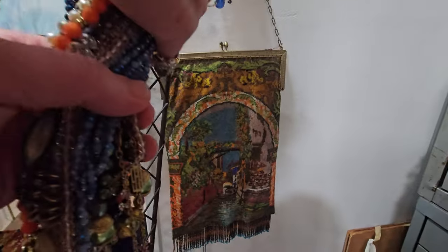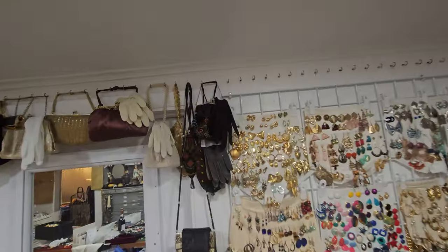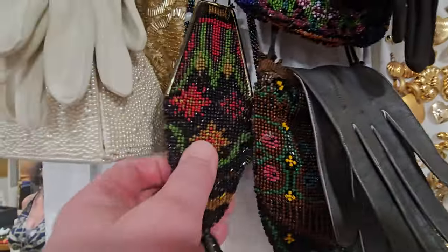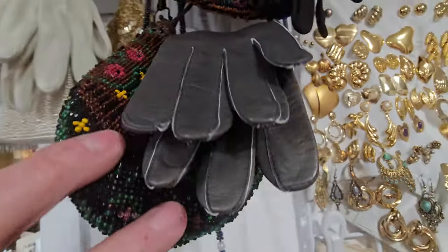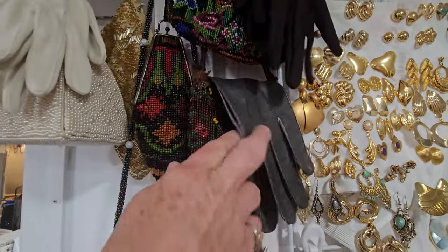Well, did you look above the door? All the beaded bags. You got lots of great bags. And I just put the gloves up there because you can move them. Isn't that a cool one? Yeah, it is. And then you know what this one is? It's a tobacco bag. Oh, is it? That's what they used to use. That's their tobacco bags.